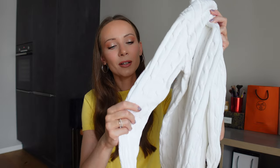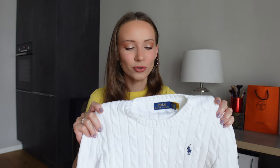I've already worn this sweater. It felt premium. I don't know, maybe this is just in my head because of the logo, but in my opinion, the material, the fabric feels premium and it's really comfy. I like it, and I think it is worth the $100 that you are paying for it. And well, that was everything that I got in Ralph Lauren. I didn't get anything else.